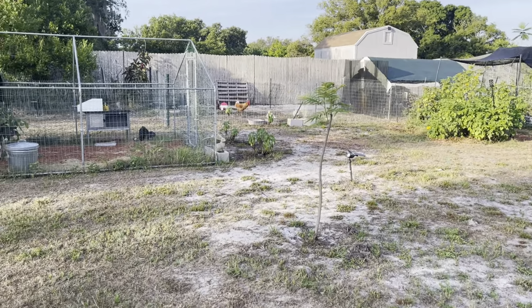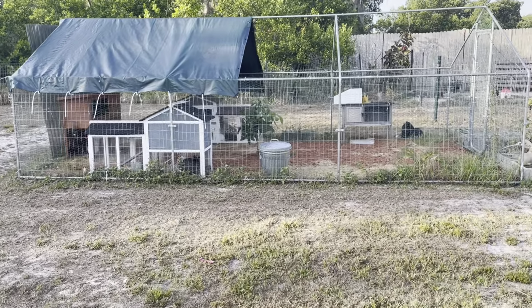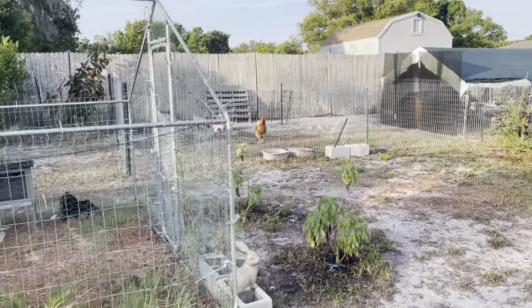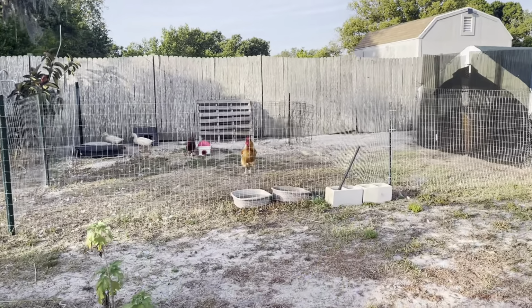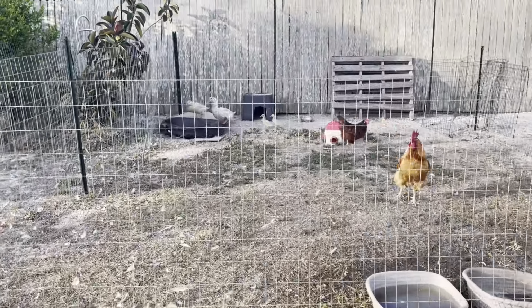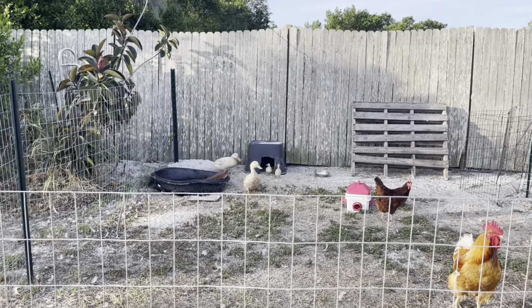We've gotten animals. We have rabbits that have had baby rabbits. We have ducks that have had baby ducks. That's Big Red, our rooster. There's our baby ducks from Donald and Daisy.